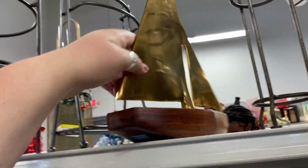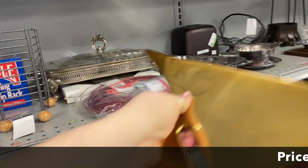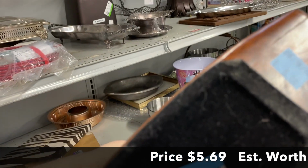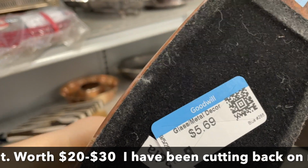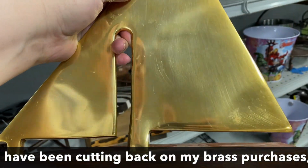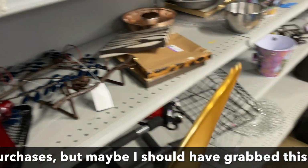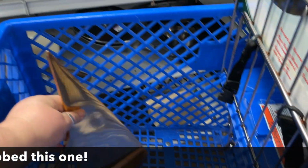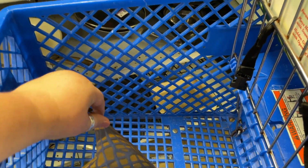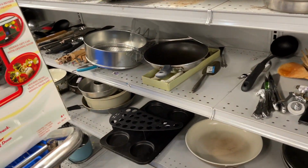And on the other side, we have some metalworks. Love the look of this. But I did a lookup on this, and I'll share it if I can find it. I couldn't find it again at home for some reason, but it looks like somebody picked it up for $8 at another Goodwill. And here it is on the shelf here for $5.69. It did go in the cart, like I said, until I had a chance to look it up. And then I decided it just wasn't worth that kind of money.